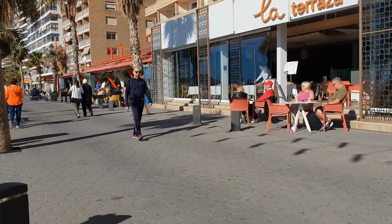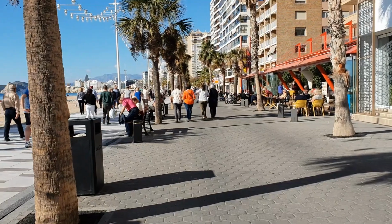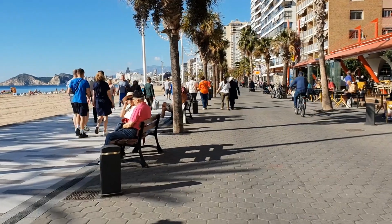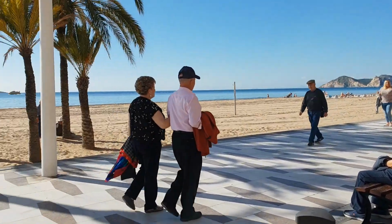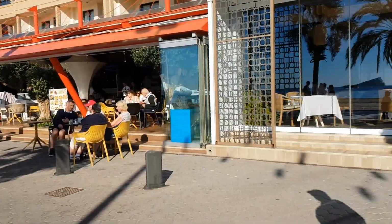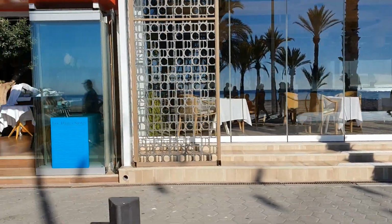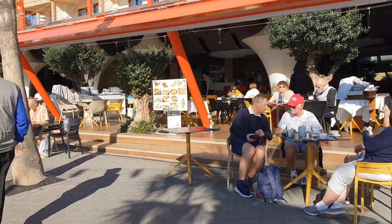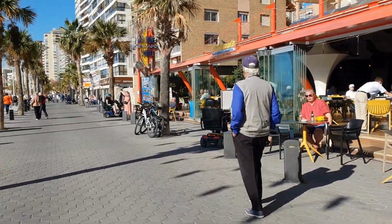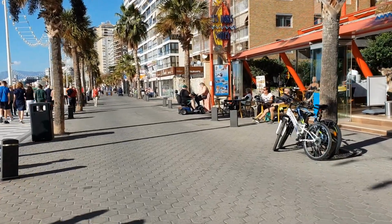A lot of people come from Madrid to Benidorm, and obviously the resort fills up more on a weekend with tourists for short breaks, and the Spanish as well. There are a lot of Spanish bars and restaurants on the seafront here in Levante, but I must admit there is a good eclectic mix of different nationalities.